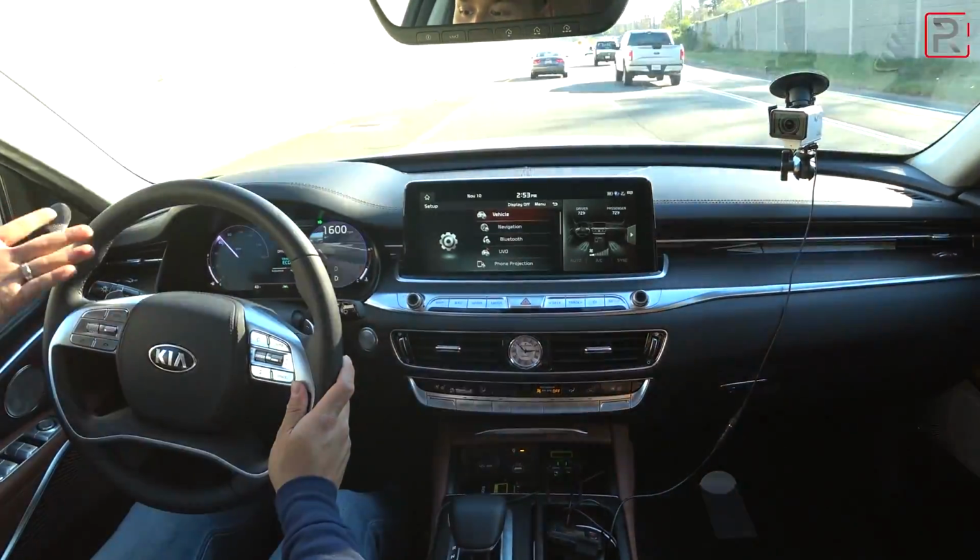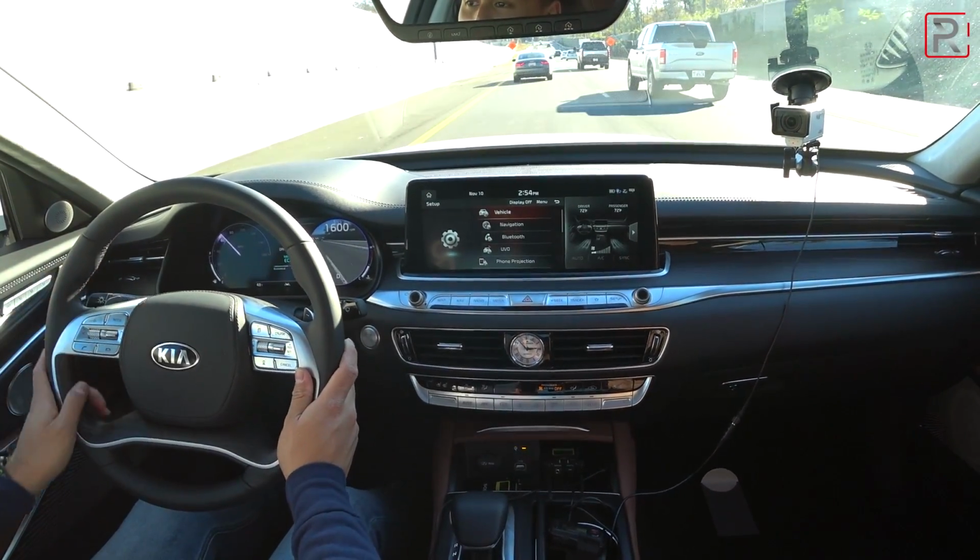You just kind of have to remind yourself this vehicle is over 200 inches long, but it's not that difficult to drive because of all the cameras, the sensors. I mean, remember, check out this blind spot camera right there. You can easily see what's in your blind spot. That's the coolest aspect of this car.